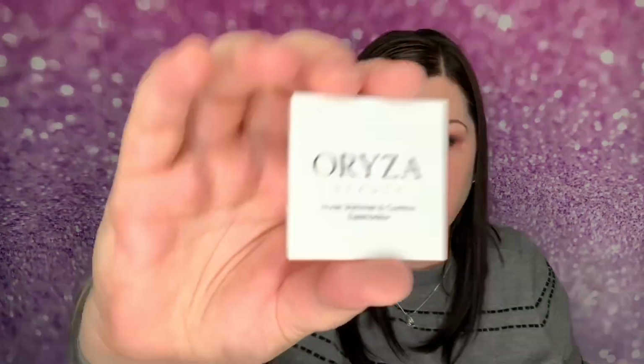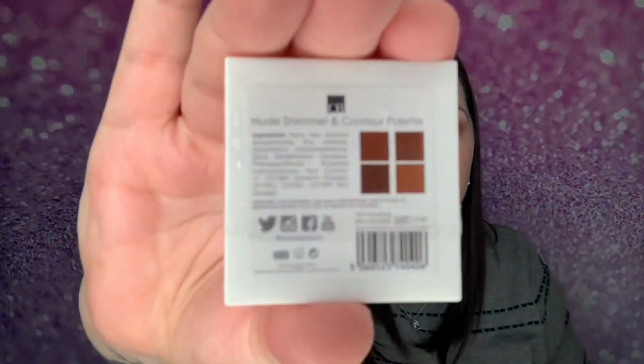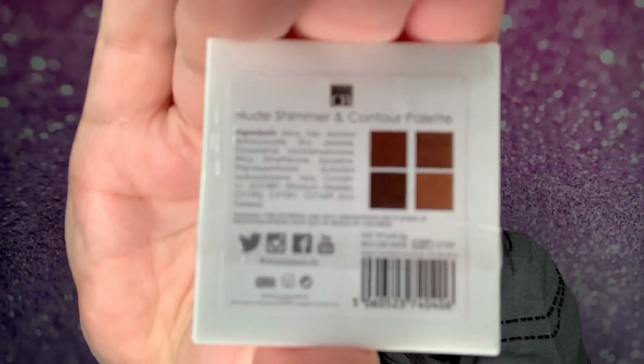Next we have a product by Orzea. I'm not sure how you say that, but it's in this little package and it's completely sealed. So I'm not gonna open it. It says the Nude Shimmer and Contour Shadow. There's the packaging. There's the back of it. So I'm gonna go ahead and just stick it right back down in here and stick this in my future giveaway pile. So there's that item.